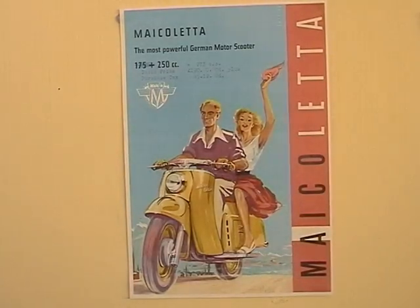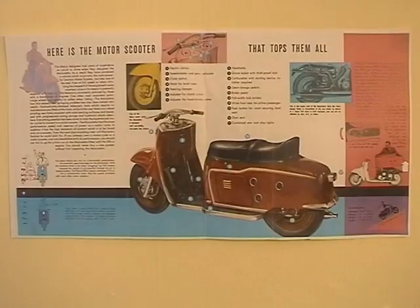1955 saw the introduction of the most powerful scooter ever produced in those days, the Maicoletta. It was available in both 175 and 250cc. This was because in Germany you had a peculiarity in the market that necessitated having a 175cc for certain licenses. They did also produce a 277cc, allegedly for sidecar use and for use in alpine regions, where of course the higher you go, the more power you lose.